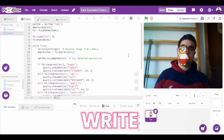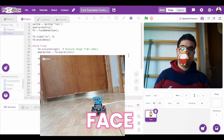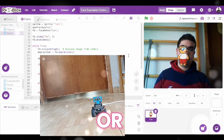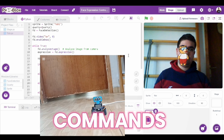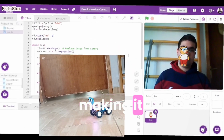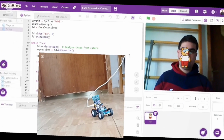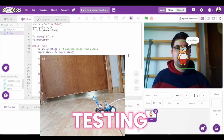Then, we'll write Python code that captures the face, recognizes emotions like happy, sad, surprised, or angry, and sends corresponding commands to the Quarky robot, making it move forward when happy, backward when sad, spin when surprised, and stop when angry. Now for the fun part, testing it live.